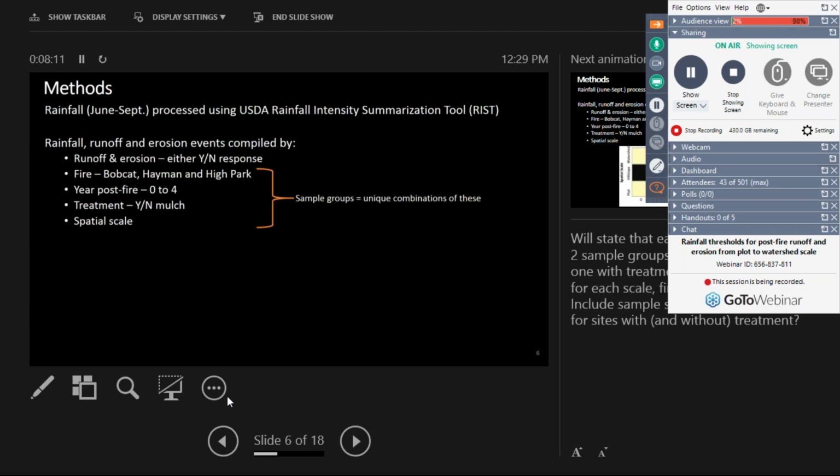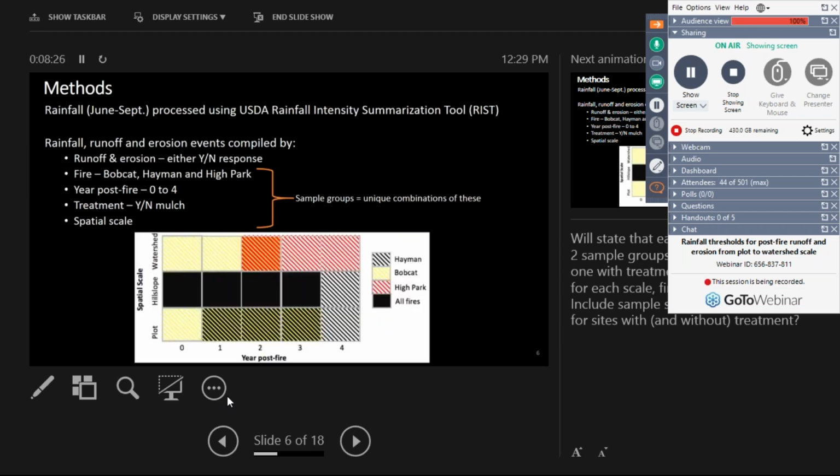So how I've compared all of these variables is I've created sample groups, or analysis groups, if you will, which are unique combinations of fire, year post-fire, treatment, whether yes or no, and spatial scale. And here is just showing you those sample groups. So across the lower x-axis, you have year post-fire. So we're looking at years 0 through 4, although the Hayman fire data for plot and hill slope scale does extend out through post-fire year 7 and 9, it's standalone in that way. So we're only looking at year 0 through 4, because that's when we have data from all three fires.